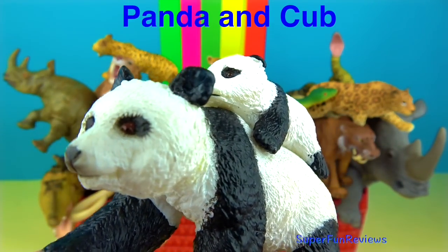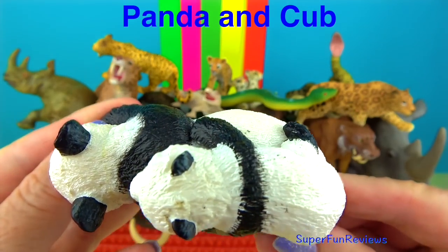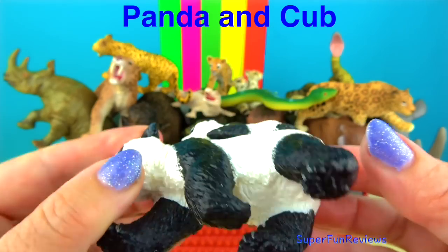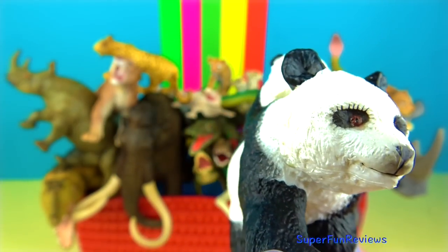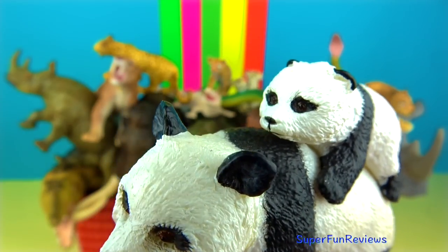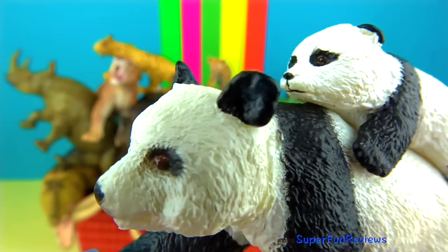Female giant panda and her cub. Pandas are quite distinctive with their black and white fur. I really like the black circles around their eyes. They have great eyesight. Pandas are shy and often keep to themselves. They stay away from people. Pandas have 5 fingers on each hand and use their wrist bone to help hold the bamboo.